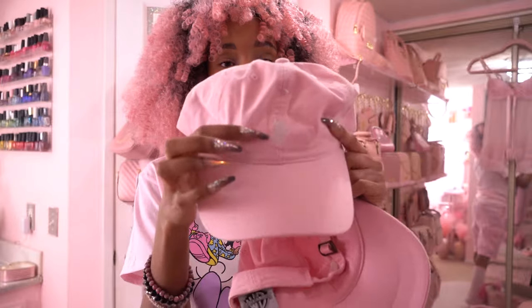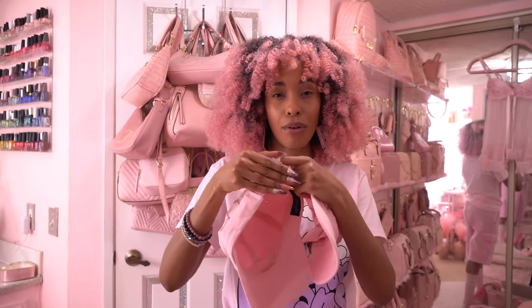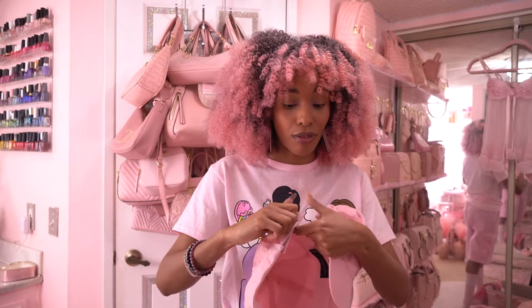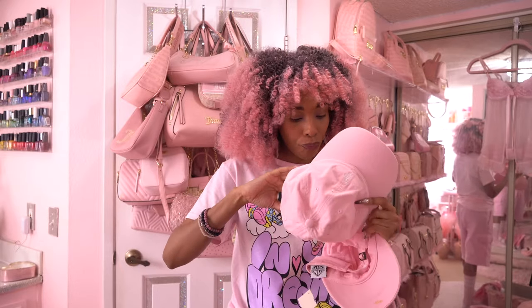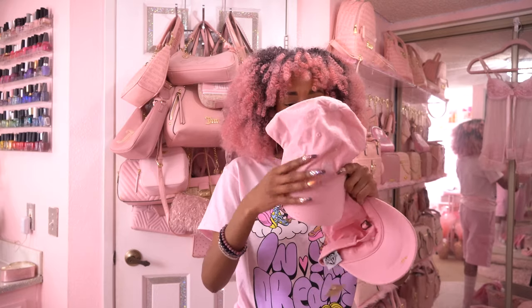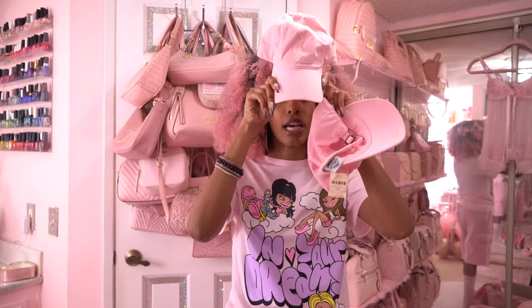A little Ralph Lauren polo hat with the embroidery on it. This does have the Velcro at the back, but it doesn't have adjustable Velcro, but it does have Velcro. So I think I'm definitely gonna keep this one for now. I love it. I just need to reshape the lid to make it a little bit more bent in, because I like my lids really tight to my face.